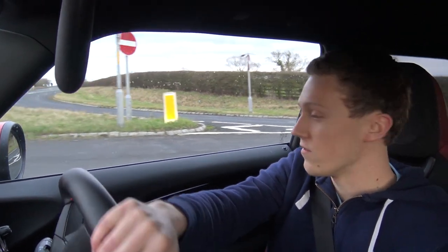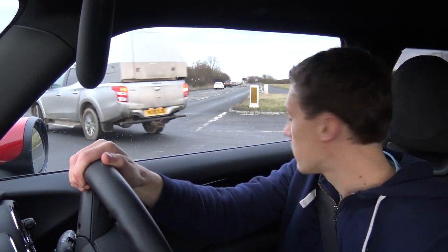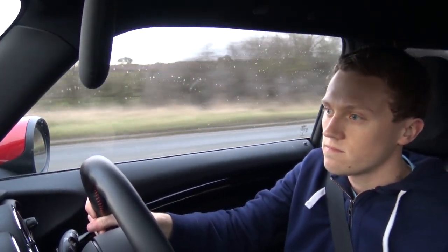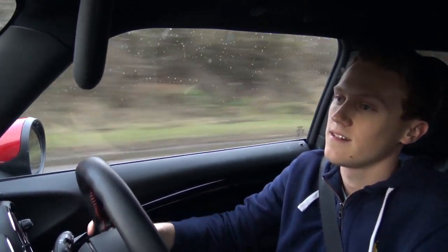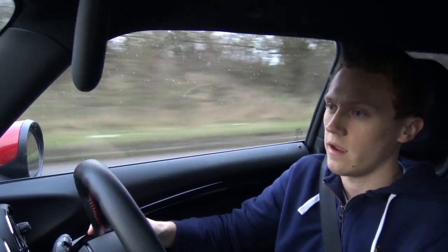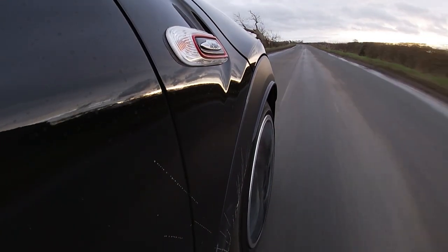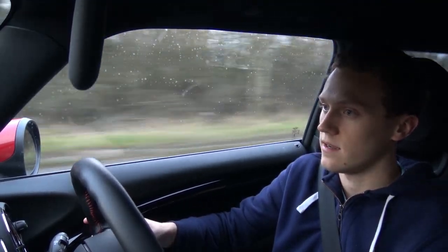Just do a little acceleration for you now. Up to 60. You always get a little bit of wheel spinning first, but it does hook up. Pulls strong in second, and then 60. Officially it's 6.3 seconds. I haven't officially timed it in proper conditions. Obviously in the UK it's quite hard to get proper conditions. And with the tires I've got on, it's not really set up for launching. It tends to break loose quite easily.